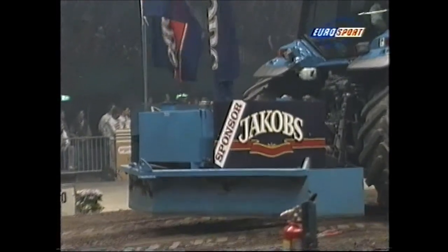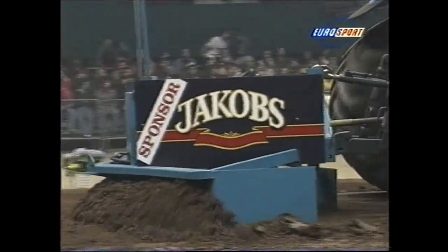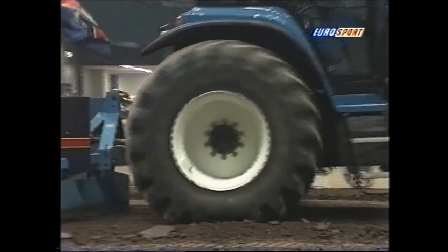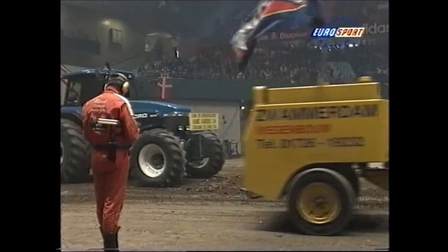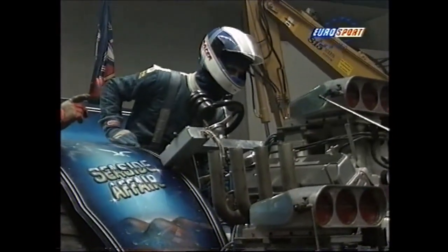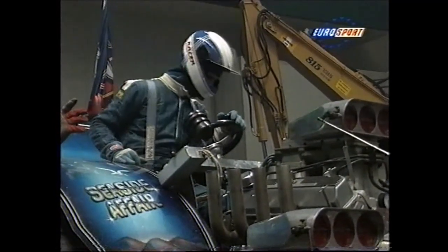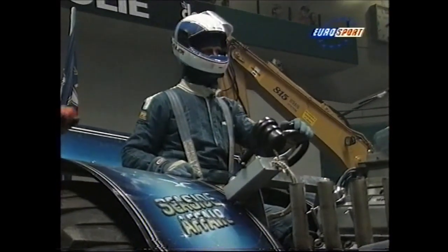The track they pull on is a special clay soil about 40 centimeters deep, and when the meeting is over, it'll be loaded up onto lorries and stored until next year. And if you'd like some tulips from Amsterdam, then here's the man to talk to. Hans Kramer. He grows bulbs just north of Amsterdam, when of course he's not driving Seaside Affair.